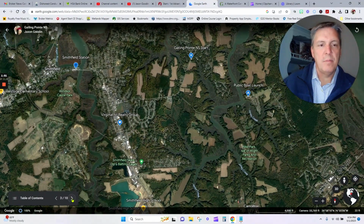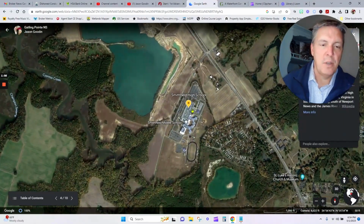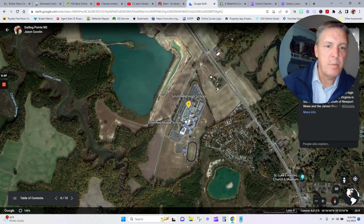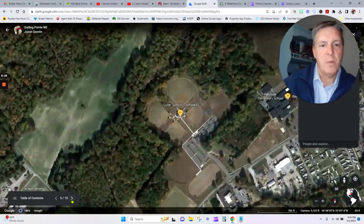Looks like the Smithfield High School. So just a couple miles down the road. This is Smithfield High School and Smithfield Middle School, you might notice. Both the middle and the high school are on the same campus. The building has got some separation, but when you look at it, you think it's just one big building. But anyway, very nice, popular school. Most of Isle of Wight goes there.